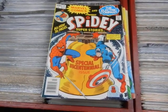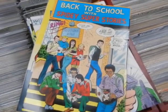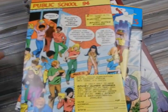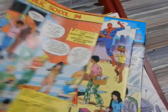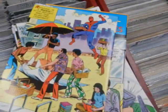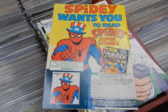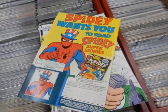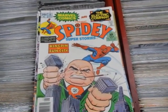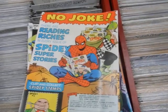Captain America in the Bicentennial issue. And I keep forgetting to show the back covers, because the back covers had artwork on them for quite a while. There was no ads in here. I guess you could say the back cover was the only ad at that time, for the subscription. There you got the subscription once again. Then they started putting Spidey Super Story stamps with Spidey being number 1. Got the Kingpin. Kingpin in Fun City. Of course, Kingpin is number 2. And you see the Jester, he's there as well.